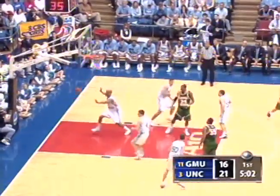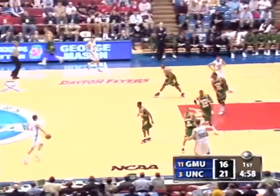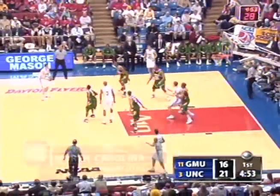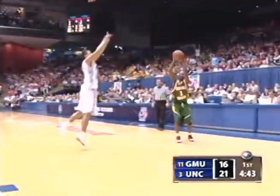Lewis, no success so far, no points. That one way off the mark. Wes Miller in the corner. Short again, and Jai Lewis takes it down. Thomas, he's got Skin on the wing, finds a cutting Norwood. Skin, great ball fake, lets it go.